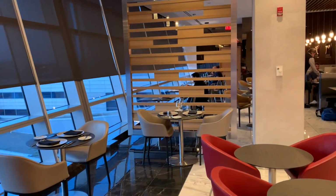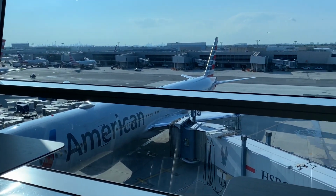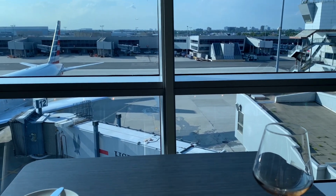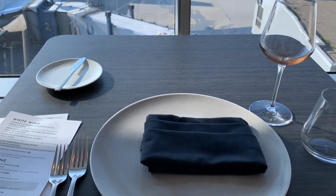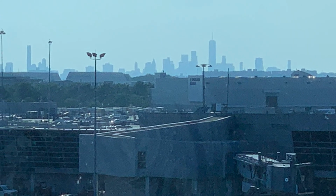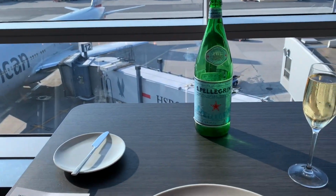Due to the exclusive nature of this product, you can see there's not too many tables, but quite a few of the tables that are here look directly out over the apron. It's a great vantage point if you're interested in looking at the airplanes below, like these American Airlines Boeing 777s. You can also see the Manhattan skyline off in the distance, and it's a great place to watch the sunset, but it gets blazing hot in the afternoon with the sun beating through the glass.